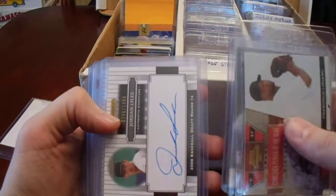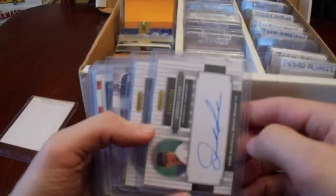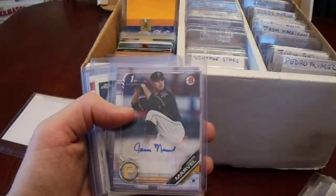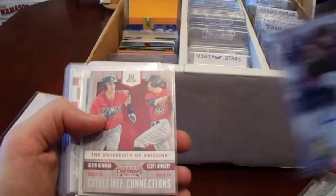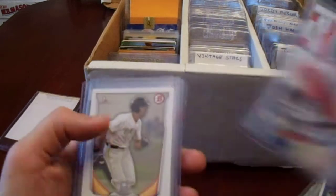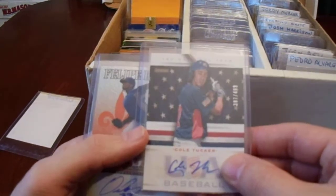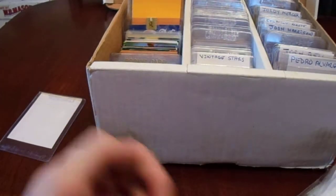All right, Jordan Lyles had a cup of coffee with the Pirates before he was out of there and had a pretty nice little finish this season. So we have 2 autographed Jordan Lyles cards. James Marvel, he made his Pirates debut. There's an autograph card. Kevin Newman, Bonanova rookie. I actually don't know who Blake Sabol is, but there's a jersey card. And we got some Cole Tuckers, a rookie, or a numbered autograph card.